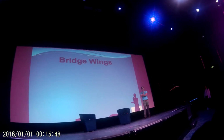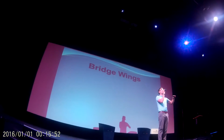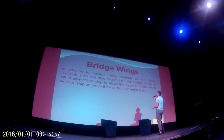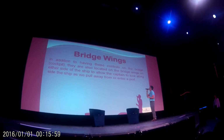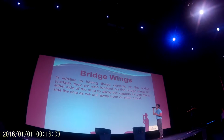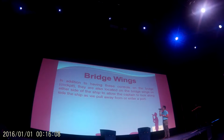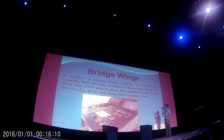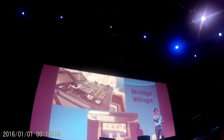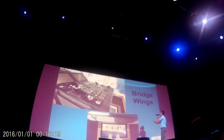Now, we also have bridge wings. Folks, if you look at the front of the ship, you'll know where the bridge is as per the wings that come out each side. With those bridge wings, in addition to having these controls on the bridge, they're also located on the bridge wings on either side of the ship to allow the captain to look alongside of the ship as we pull away or enter a port. We also have a little window right there, so when the captain is pulling in, he can look down so he doesn't hit on the way in.